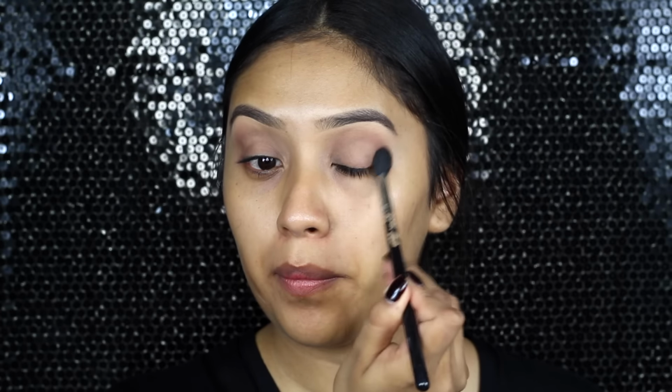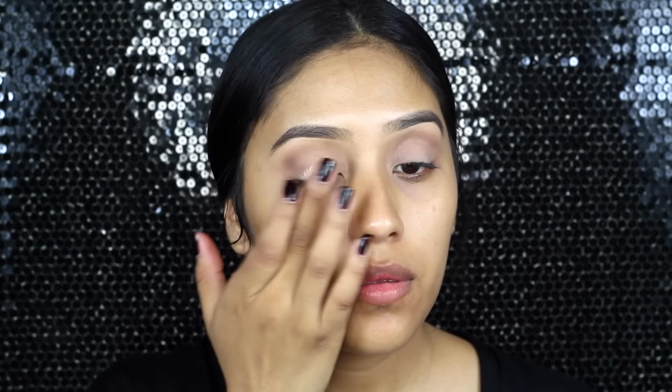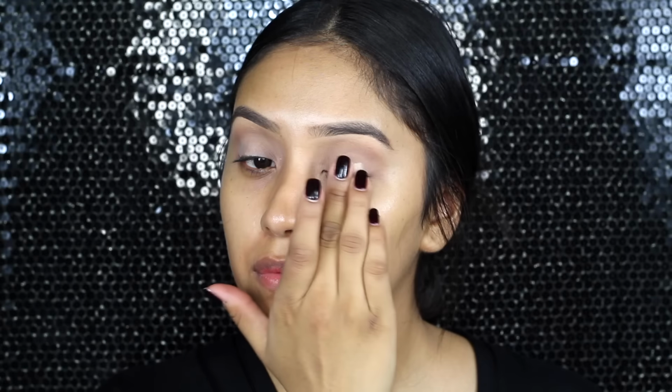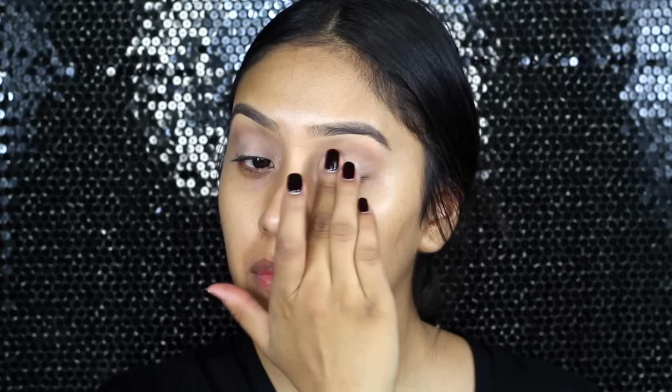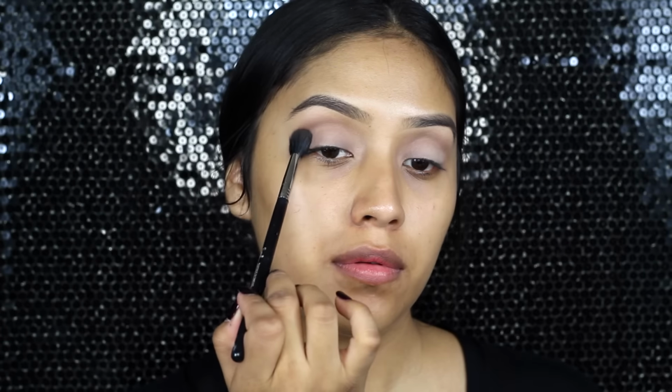Just blending it as much as I can. This is actually my first time trying out this palette, trying to work with more drugstore products for you guys. Then I'm going to be taking the light shade and applying it with my finger since it's pretty pigmented, so I'm just going to be dabbing it on the center of the lid. And I'm also going to be taking that color and applying it on the eyebrow bone for a little bit of highlight. And then going back with the brush and just perfecting the brown.